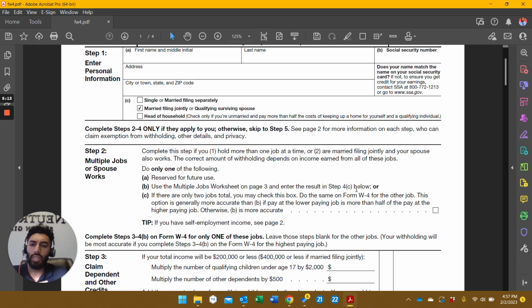Also, for ease, there's a little checkbox here on step 2, right? It says you can do this, just check this. It's more accurate than if you are assuming that your second job pays at least 50% of what the first job pays. So let's say you make 100,000 and your spouse makes 60,000, just check the box. It's much easier, it's much more straightforward.